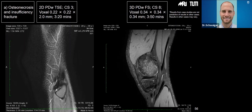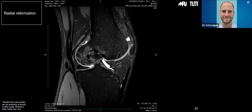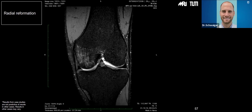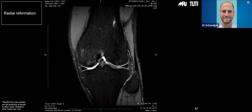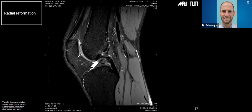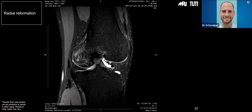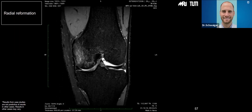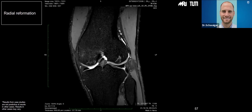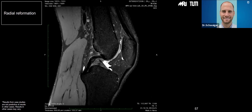But one of the huge advantages is that it allows you to do new reformats. This is something which is quite new to us as well, but I think this is very fascinating, very promising for clinical applications. So this is a radial reformation, and you can use this for assessing the menisci. If you're looking at meniscus pathologies, you often have a three-dimensional pathology, and really to understand this, I think this is very useful. So this is definitely something we are going to use in the future in the clinical context.